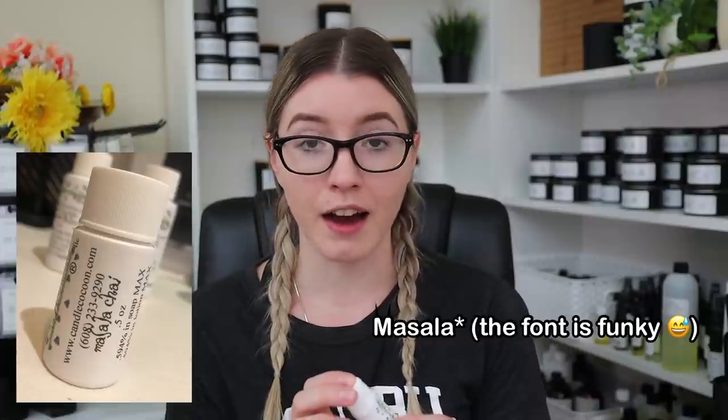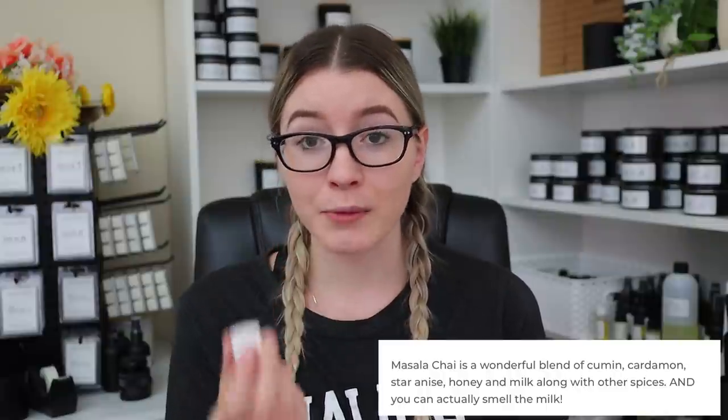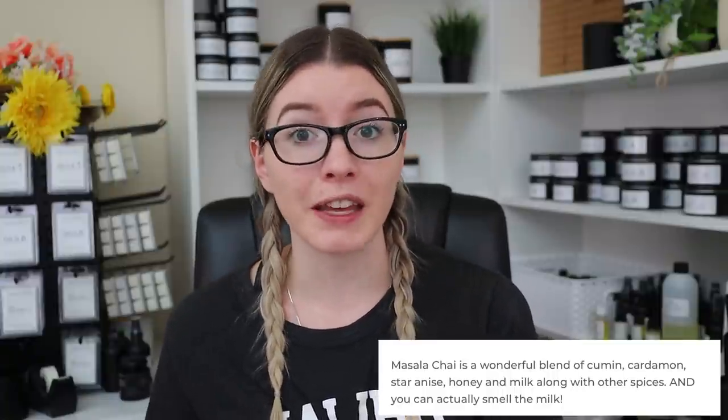M-A-J-A-L-A. Mahala, maybe? Mahala chai? I know. So I've never drank chai tea before or had anything chai, but I think I know kind of the scent that it has to it. And this is actually really, really nice. I really like this scent. It has another kind of fall scent to it for me, in my opinion. And I think that a lot of things have chai in it that have to do with the fall time. So this one is really nice.